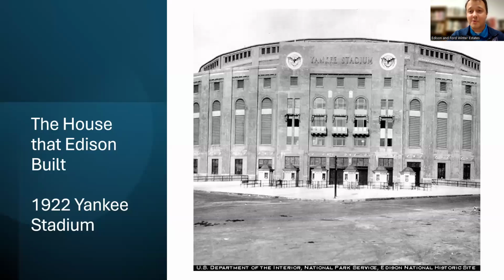And then the house that Edison built. Yankee Stadium, the original Yankee Stadium, the house that Ruth built, of course, but it was built by Thomas Edison. His Portland Cement Company produced thousands and thousands of barrels of cement to help make Yankee Stadium. It no longer exists today. It has been torn down. The new Yankee Stadium now exists, but nonetheless, for many years, it would stand strong.